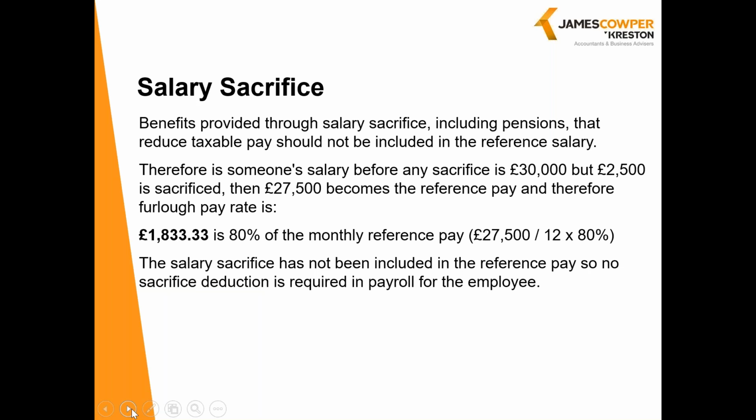Now, I need to mention salary sacrifice. Salary sacrifice, and particularly how it affects pension, is quite a grey area, and we're having trouble getting any particularly professional, shall we say, confirmation. So this is all down to interpretation.